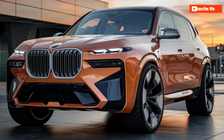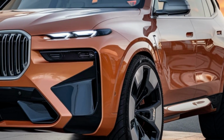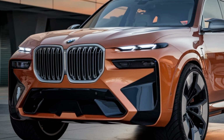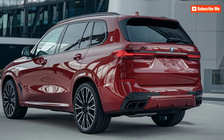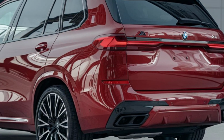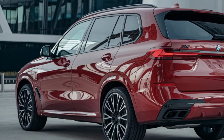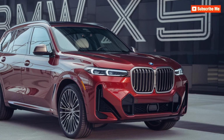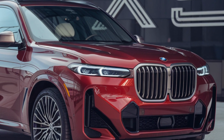Now, what sets the BMW X9 apart from the competition is its balance of luxury and performance. It's rare to find an SUV that delivers such a smooth, luxurious ride while also packing enough punch to satisfy driving enthusiasts. Add to that the cutting-edge technology and safety features, and you've got a vehicle that's not just built for the present but also for the future. So, is the 2025 BMW X9 worth it? If you're in the market for a luxury SUV that offers performance, cutting-edge tech, and an unmistakable design, the X9 is a serious contender. Whether you're hauling the family, heading off-road, or just want to enjoy some spirited driving, this SUV delivers on all fronts.